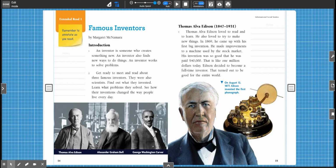We're going to read this story in two parts. So we'll read one part today, one part tomorrow. We are going to learn about three different inventors and all of their accomplishments that they had. So today we're going to read the introduction, Thomas Edison and Alexander Graham Bell, and then tomorrow we'll read about George Washington Carver and we'll read the conclusion. As we read, you are going to underline important key details and then we'll write some main ideas. If you are ready, we'll go ahead and get started.